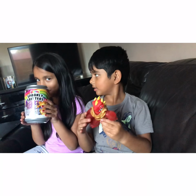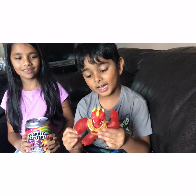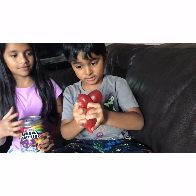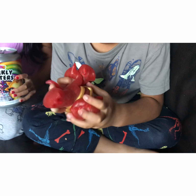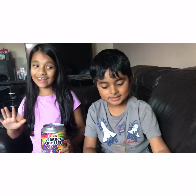Mine is a complete... It keeps on moving up and down. Well, guys, mine is really stretchy and squishy, and it's actually filled up with glitter. Guys, look, there's glitter. Okay, guys.